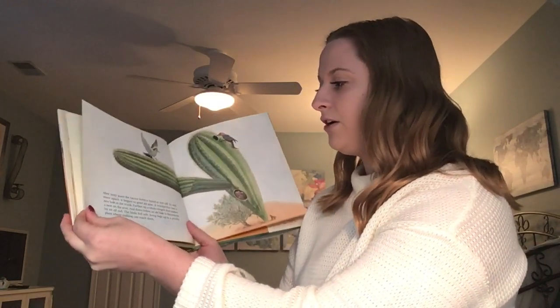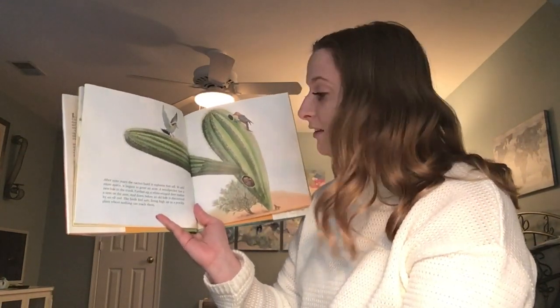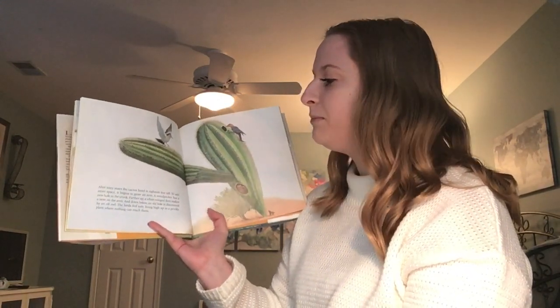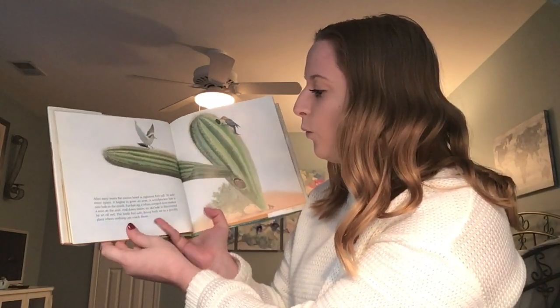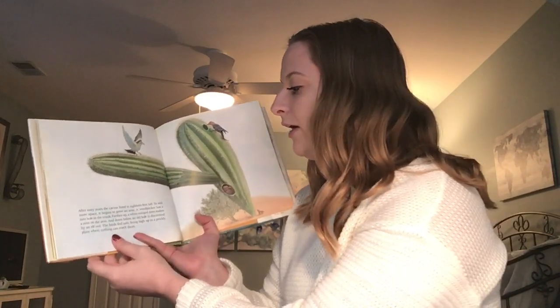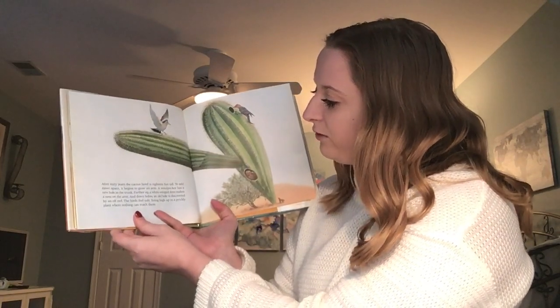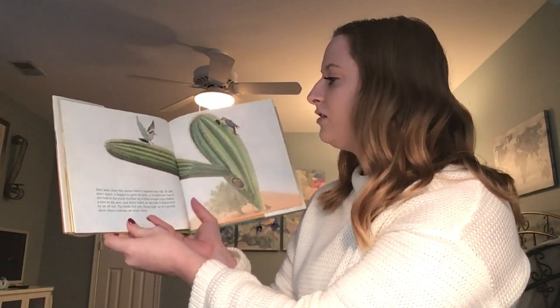After 60 years, the Cactus Hotel is 18 feet tall. To add more space, it begins to grow an arm. A woodpecker has a new hole in the trunk. Further up, a white-winged dove makes a nest on the arm, and down below, an old hole is discovered by an elf owl. The birds feel safe, living high up in a prickly plant where nothing can reach them.